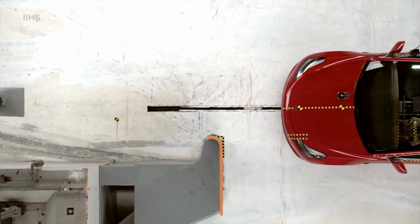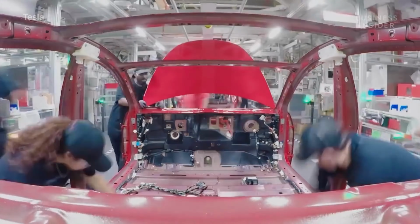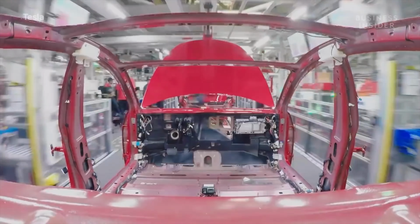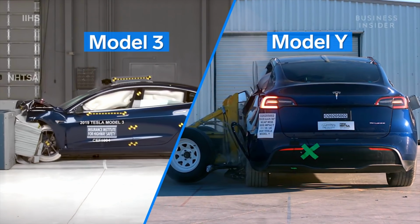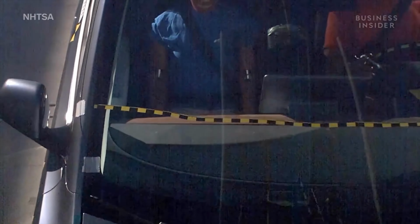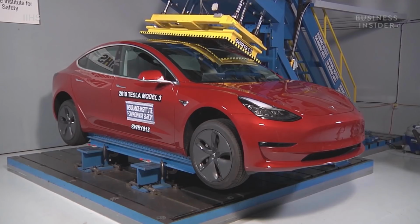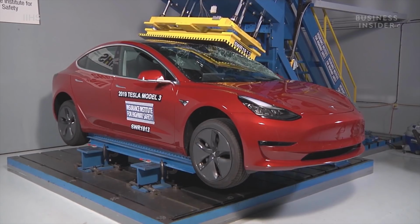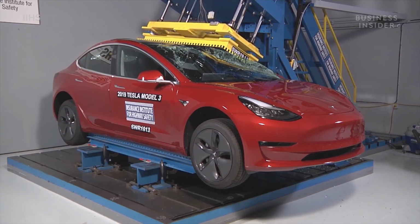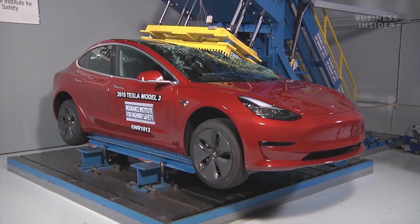The floor-spanning battery pack not only stabilizes the vehicle, reducing the risk of rollovers, but it also enhances the car's structural integrity, acting as a protective shield in collisions. In a frontal crash, the absence of a traditional engine allows for a larger crumple zone, absorbing more impact and reducing the force transfer to passengers. The reinforced glass roof is another standout, capable of withstanding up to 20,000 pounds of force, providing robust protection in the event of a rollover. The Model Y isn't just about surviving accidents, it's also about preventing them altogether.